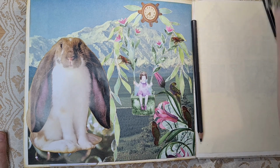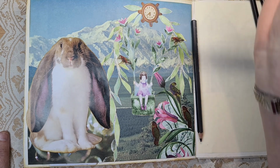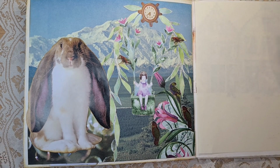Might go for 2B. 2B or not 2B. I don't want it too dark. 2B gone. Last time it was there. It is. Alright, let's just go with the 2B. It's a little bit less heavy.